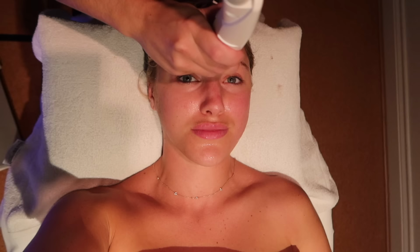Skin tightening part of the facial, which is so relaxing. It's actually quite warm. It's just divine. So how does this work? So this is radio frequency. The idea is to get the skin up to a certain temperature, which helps the collagen reproduce quicker.